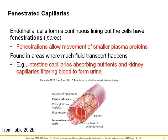Now we can see with fenestrated capillaries, they have pores in them. So it's still endothelial cells with a continuous lining, but the cells have holes in them, pores in them, and these fenestrations allow for smaller plasma proteins to be able to pass back and forth. So we're going to need this when we talk about intestines, right? So if you're trying to absorb food, if you're trying to push the movement of more fluid into an area. Remember, those plasma proteins leak out, and then that determines how much fluid can flow from the blood vessel out into the interstitial fluid, right? So these smaller plasma proteins can get through.